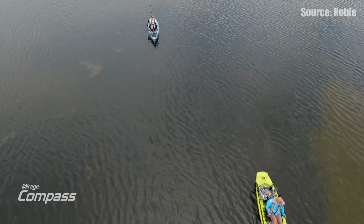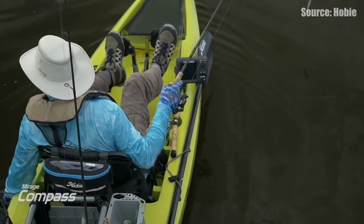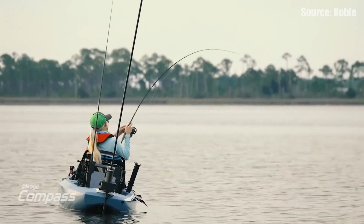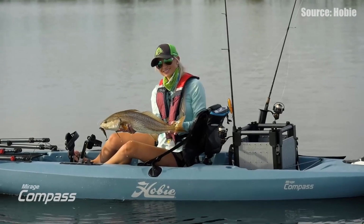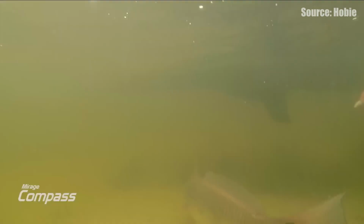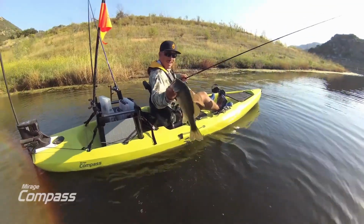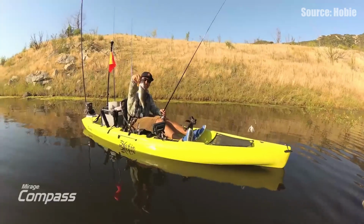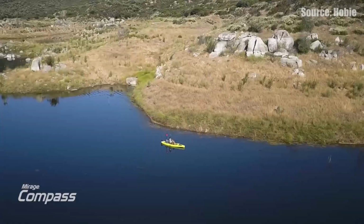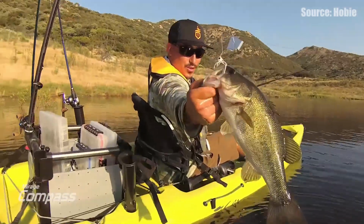Next on the list is the Hobie Compass. This kayak comes in at 12 foot with a 34-inch width at 400-pound capacity. The seat can hold a 275-pound person, and the weight is 87 pounds. So fairly light for this type of kayak. Pedal drive kayaks are usually between 80 to 100 plus pounds, all the way up to like 150. So pretty fairly light kayak for a pedal drive, especially a rotomolded kayak.